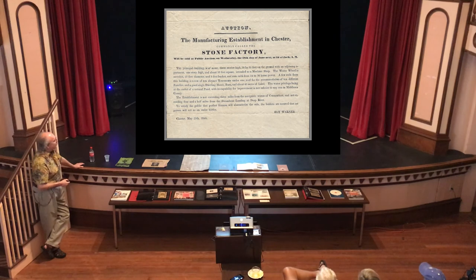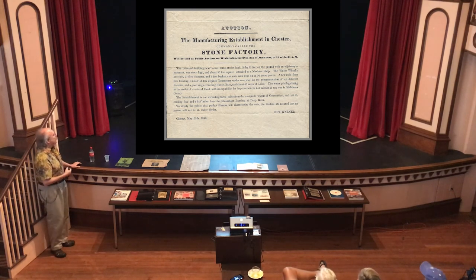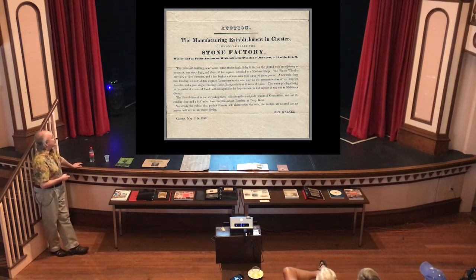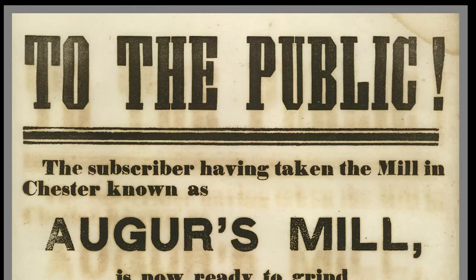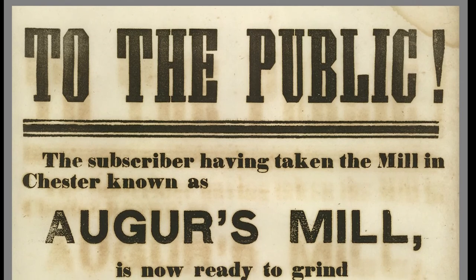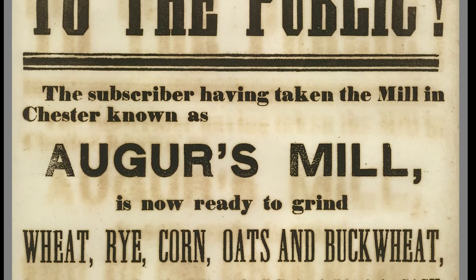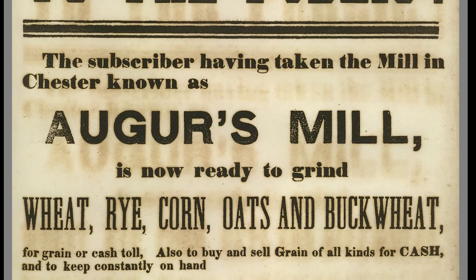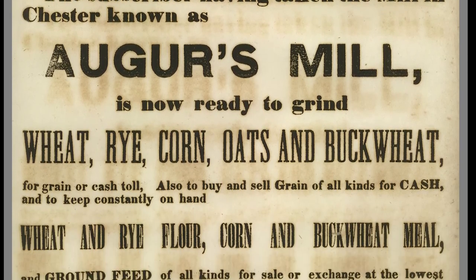And so this is Eli Warner, and it's in great shape. It's about this big, and it's woodcut printed. This is for a mill in Chester known as Auger's Mill. Now ready to grind wheat, rye, corn, oats, and buckwheat for grain or cash. Chester, December 1st, 1860. J.W. Wilcox.